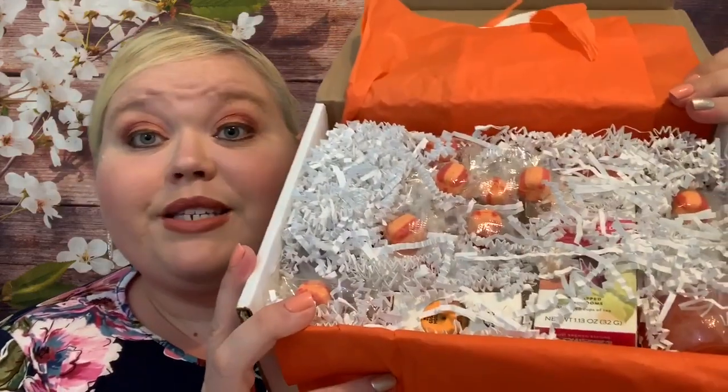And then, oh, I see some goodies. So we have some cards on top here, so we will look at that in just a second. I just kind of want to show you guys. Okay, so this is what we see. These right here, I'm not sure if these are peach flavored. I would assume that they are.